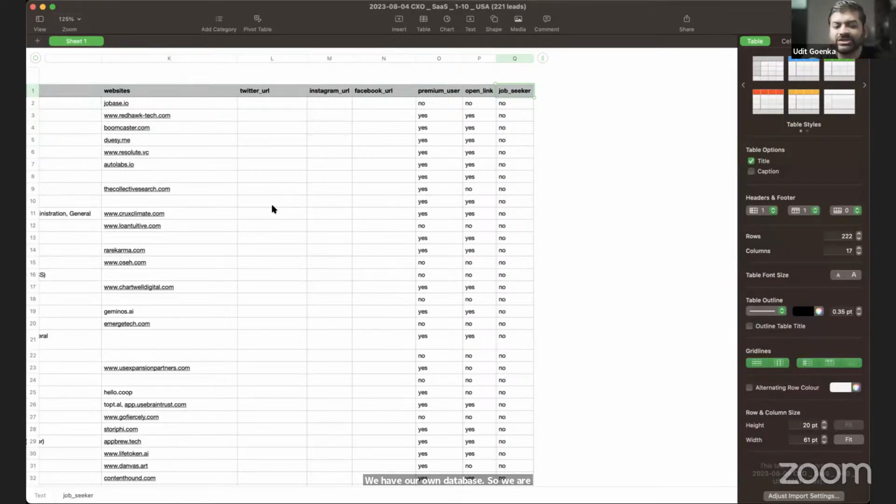We built the Chrome extension to make it very relevant and easier to get active data. That's very, very important, right? So I'm going to go back and share this particular screen once again.